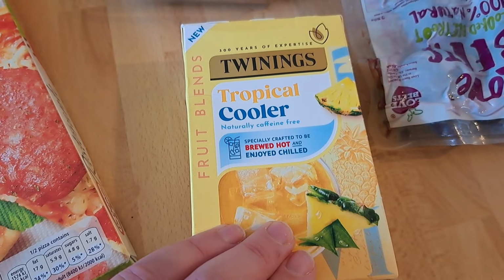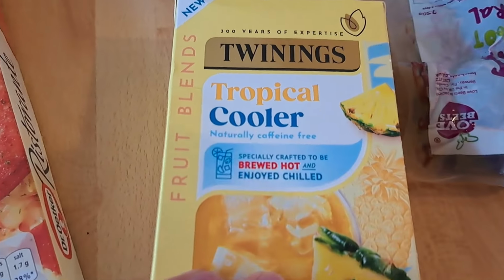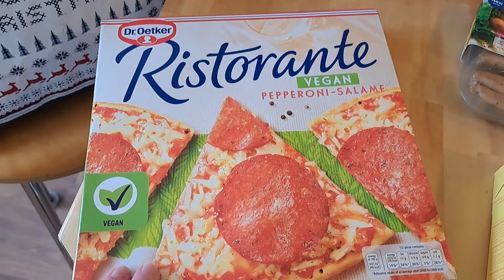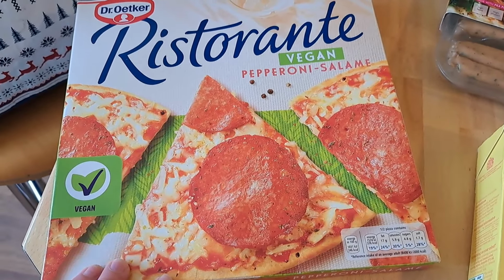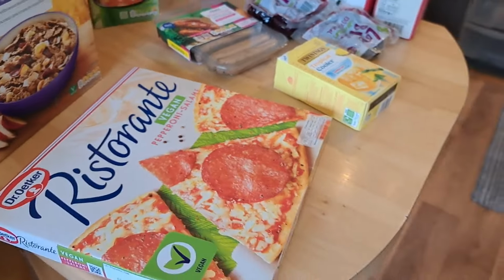I'm nearly out of flavoured hot drinks, so I thought I'd try this one, tropical cooler, but can also be enjoyed chilled. Very nice. And as a bit of a treat, the restaurant vegan pepperoni salami is reduced, so I thought I'd try one of those. So that's what we've got.